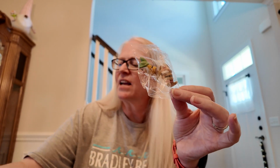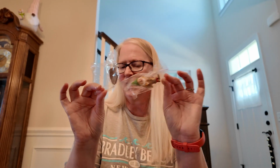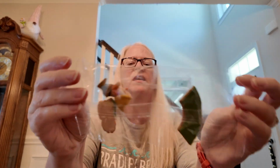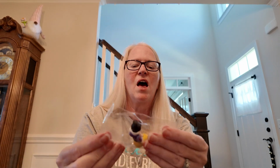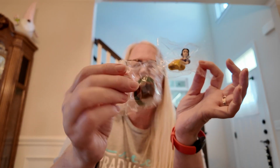The first time I got 2 dwarfs, and they come with little stands, so it's separate. And since I took them out of the gacha that it comes in, I'm gonna have to figure out how to do this. This is 2 other dwarves and a little platform to stand them on. I'll take those out and show you. And then I got Snow White, and she comes with a little stump to sit on. And then the 4th try, which I said was the last, I finally got Dopey. So I was very happy about that.